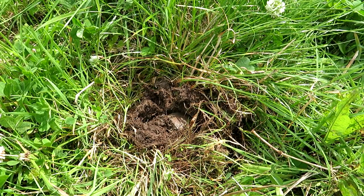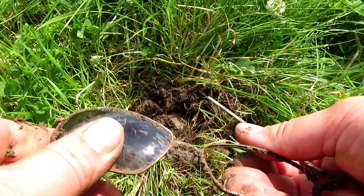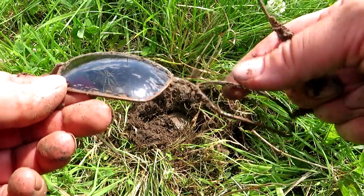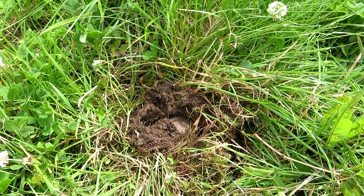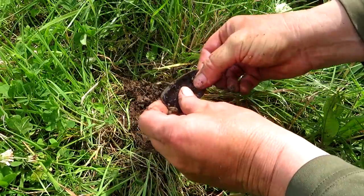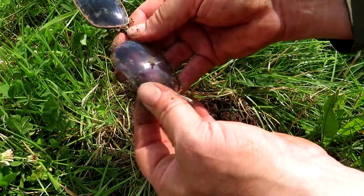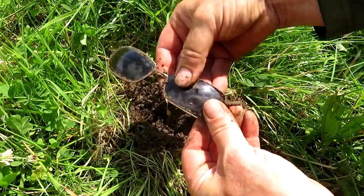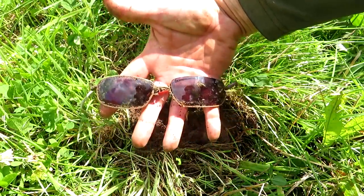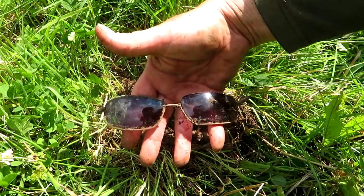Someone's glasses. Look. Cool dude. Oh dear, it's fallen to bits. One of the other lenses is in there. Oh yeah, it's in there. Yeah, cool dude. Quite cool looking glasses. They're a bit like the Matrix film sort of glasses, isn't it? Gives me an idea for the future.